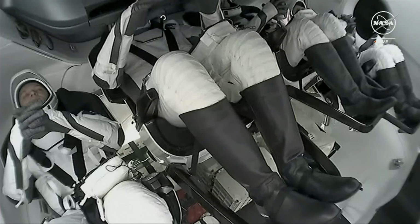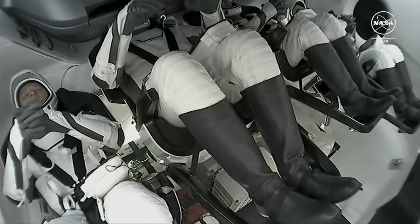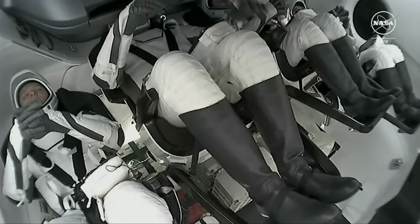But I believe they can also track Dragon as well, which would be really fun if you happen to be re-entering over your hometown, you know, wave below to friends and family. I think that'd be a pretty cool experience.